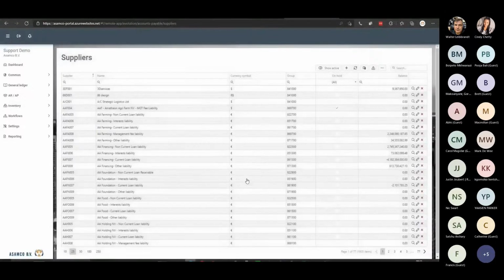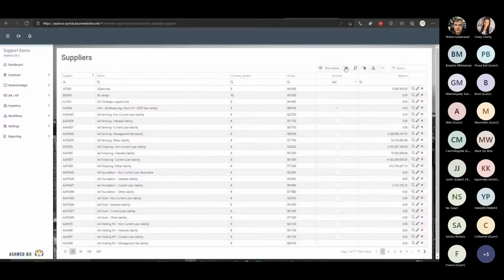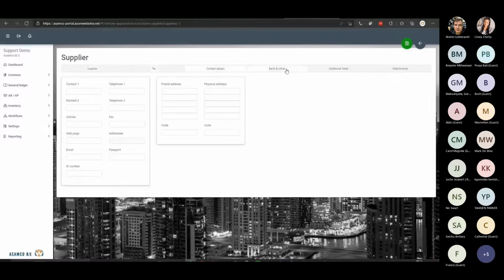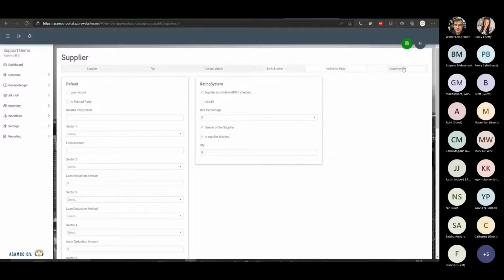To add a new supplier to Evolution, click on the plus button and fill in all the relevant information under the various tabs. As shown in this screen, you will see the Supplier Information tab, including the following tabs for the supplier's tax information, the contact details, the banking information, the additional fields and the attachments tab.